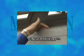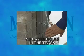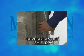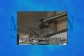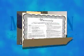And we continue to make safer garage doors, including finger shield, low profile hinges, no large holes in the track with rolled edges, and roller shields. A continuous shield protecting the track brackets. And of course, a safer spring system with a lock-on bearing bracket and a lock-on bottom bracket.